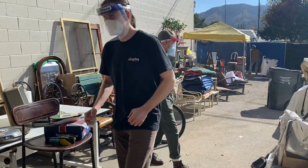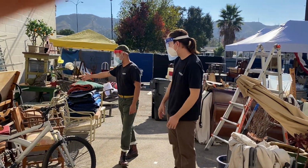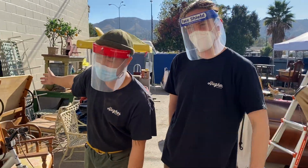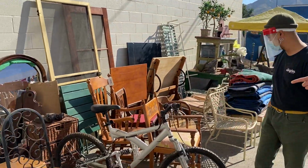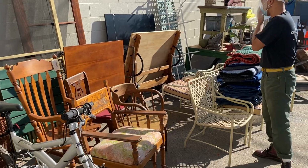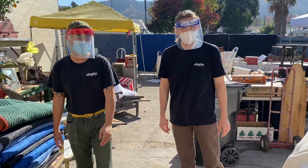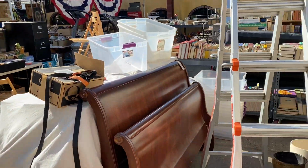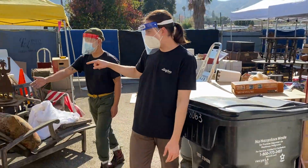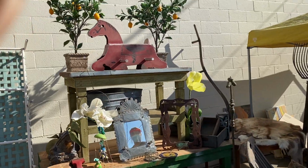All right. So we have quite a few drafting tables. Yeah, four. Any artists out there? There you go. Bicycles. Chairs. Patio chairs. We got beautiful pots. We got huge pots for your plants. We got this really incredible display over here with some workbenches.